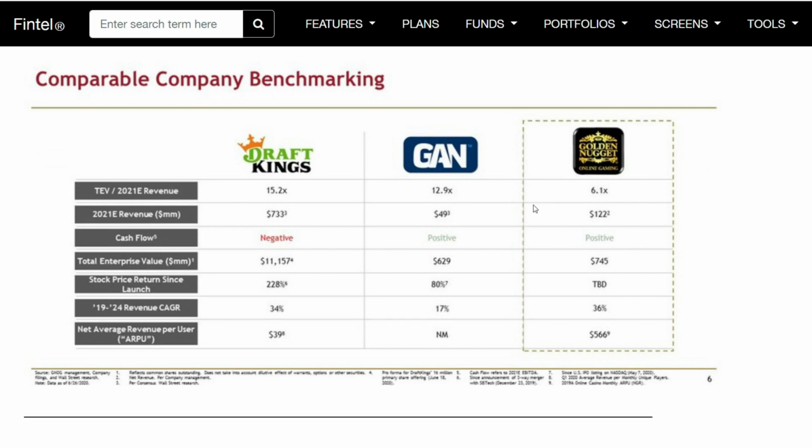And we're looking at estimated TEV over 2021 estimated revenue. We're looking at 6.1%, with an estimated revenue of 122 million. Of course, a lot lower than DraftKings. But look at the cash flow here; it's actually positive rather than negative like DraftKings, and it's still looking better than GAN on the 2021 estimated revenue. Total enterprise value hits GAN a little bit higher, a lot less than DraftKings, but again, positive versus negative cash flow.